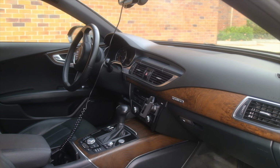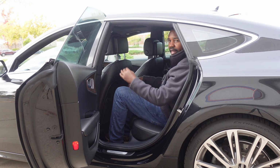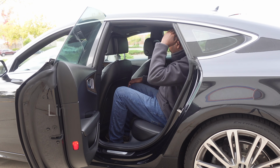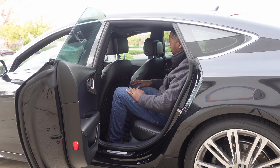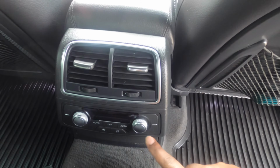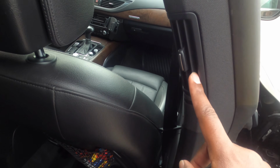design of the interior. So the back seat, you have plenty of legroom. Because of the way the car is shaped, you do not have enough headroom back here. So if you're taller, you want to sit on the front, and the shorter people can sit back here. You do have dual climate control in the back. And you also have vents on the side pillar.